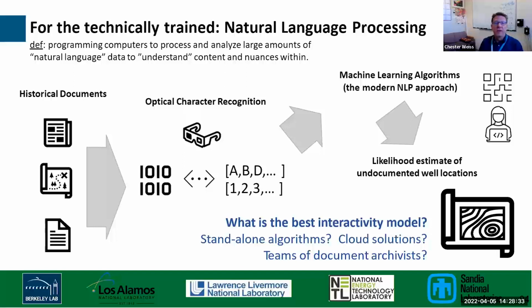So for the technically trained, we also see natural language processing as a way to deal with this archival data. Just to make sure we understand what we're talking about, it's about programming computers to understand and analyze large amounts of natural language data, so handwritten, typewritten, or typeset documents, to understand content and the nuances within. We've been reminded that oil and gas exploration has been happening in North America for 160 years, and that means there's a wide variability in the technology used to record these operations.